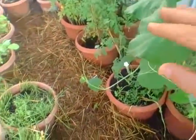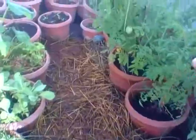And the pomodori, the aromas are just fabulous. I've eaten a few now.